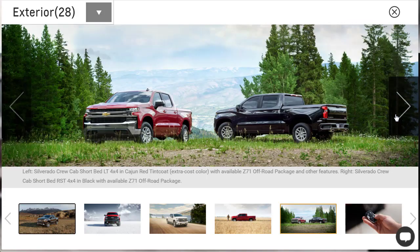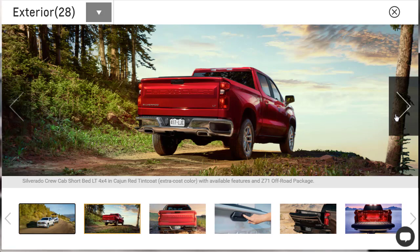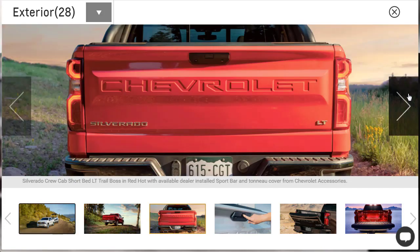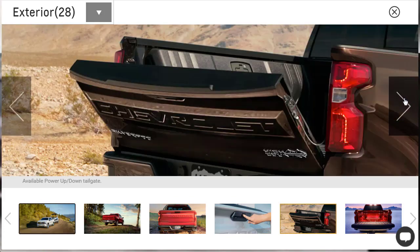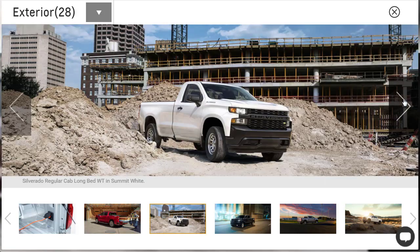The Silverado does look pretty good. At first, I didn't really like the front end, but it's growing on me now. Check that out. You got the key fob with power tailgate function. Yeah, it looks pretty good. I like the steps in the bumper. That's a nice design feature. It took the engineers a long time to figure that out, didn't it? Yep, there's your little power tailgate. That's also very cool. I like that a lot. You got your little power outlet out there in the bed.